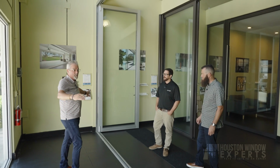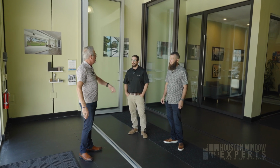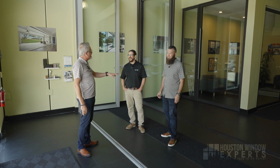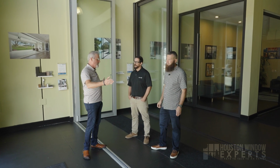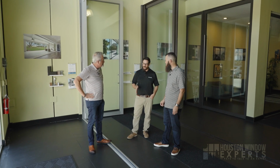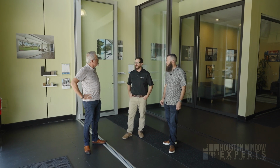So an opening like this is a great opening for somebody who has a beautiful view in the back of their house, and they want to have a nice outdoor space, and we want to entertain, and we want to open this up. It'd have to be New Year's Eve in Houston because it's pretty hot the rest of the year. Also great for restaurants. This is the definition of open air concept: indoor, outdoor spaces, blurring the lines between those two spaces. This is what this is made for.